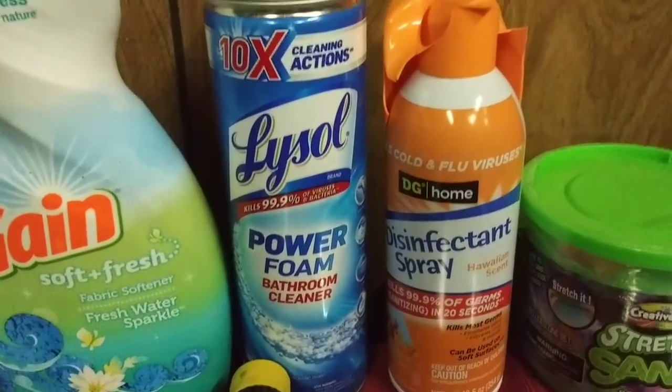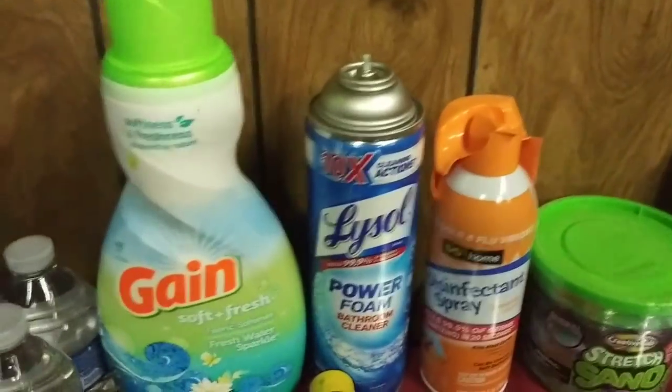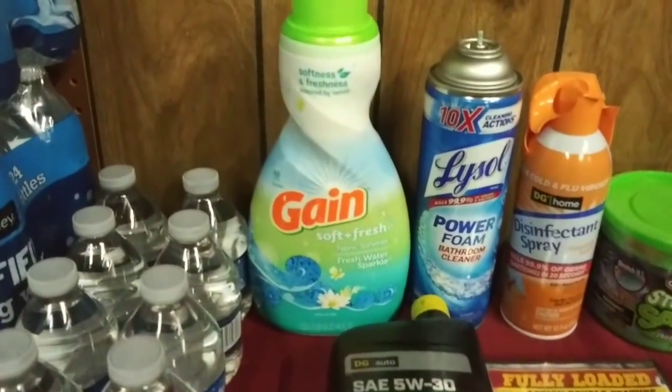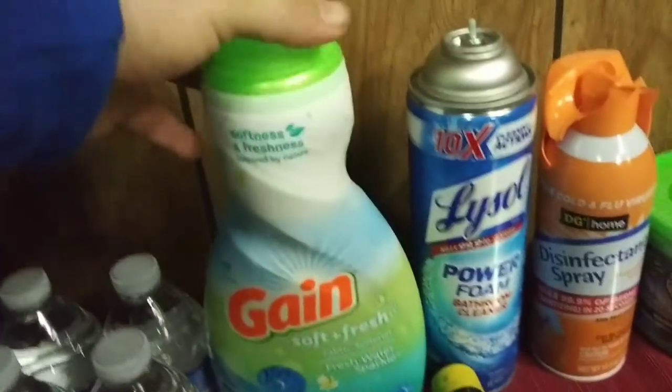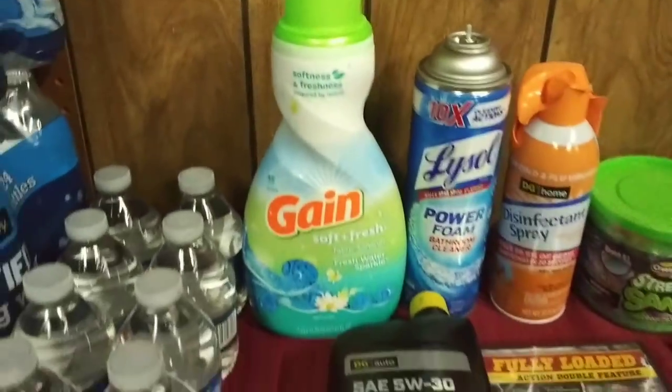Same with this Power Foam bathroom cleaner. It's missing the top, but that's okay. We'll find a top to put on there, and it'll be just fine. A full thing of fabric softener, Gain. I honestly don't know why this was tossed. I don't see no cracks, no leaks, no nothing.